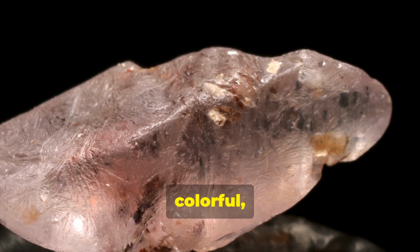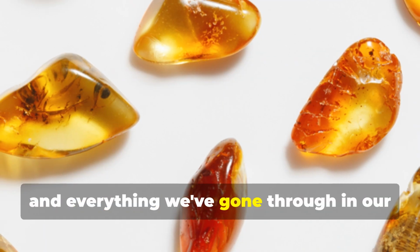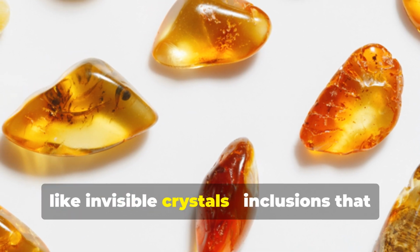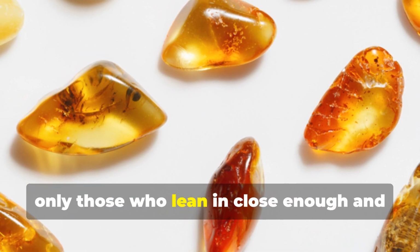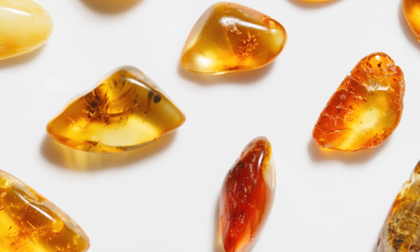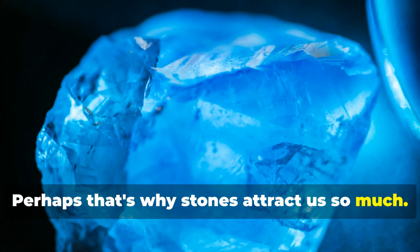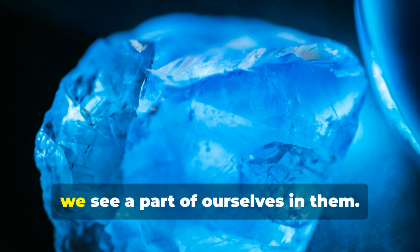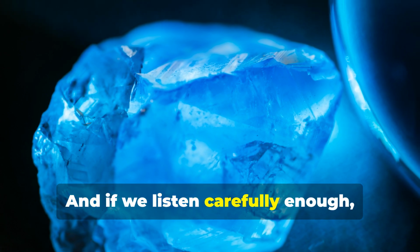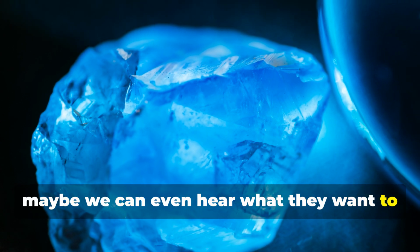Fragile, hard, colorful, layered, and everything we've gone through in our lives resides within us, like invisible crystals, inclusions that only those who lean in close enough and look deep enough can see. Perhaps that's why stones attract us so much, because when we look at them, we see a part of ourselves in them. And if we listen carefully enough, maybe we can even hear what they want to tell us.